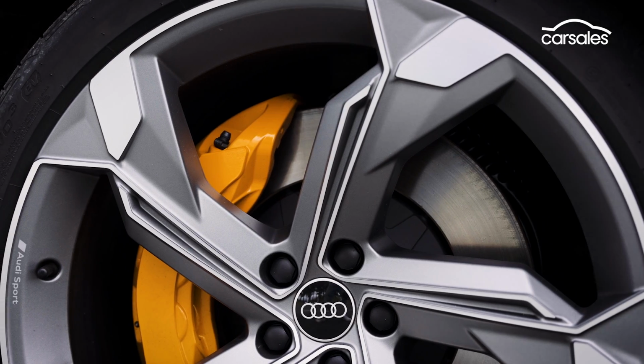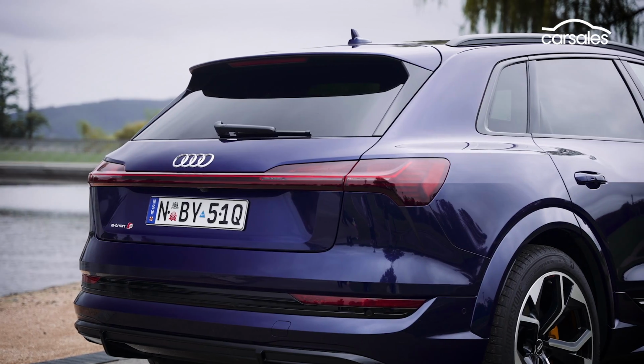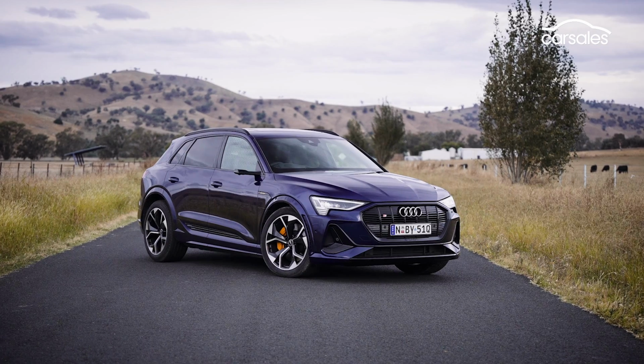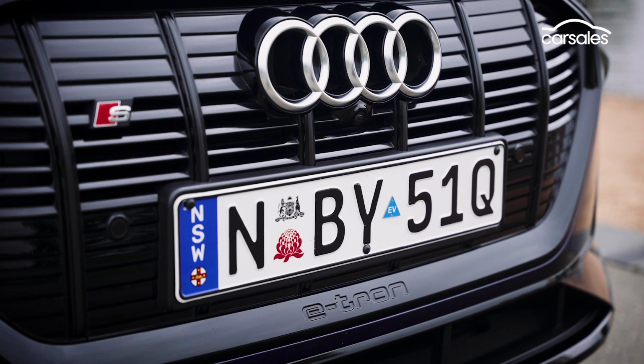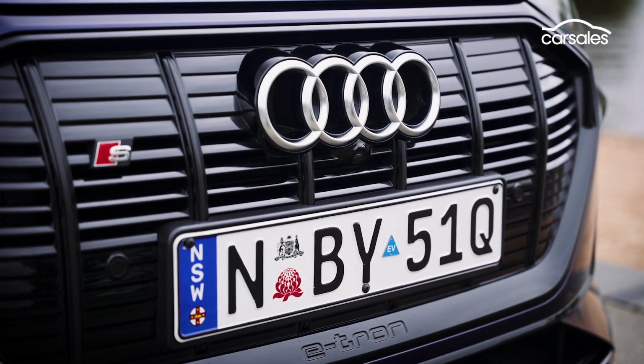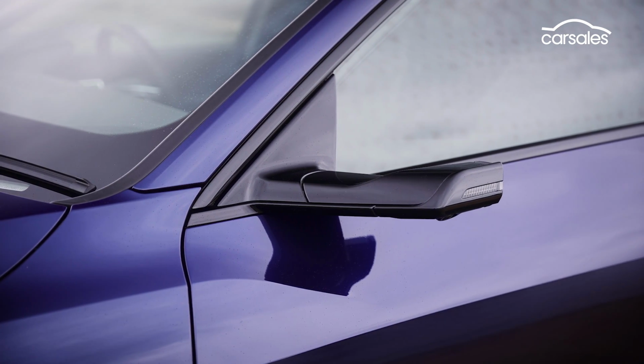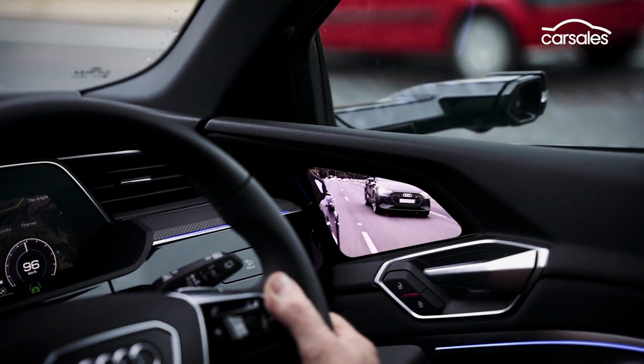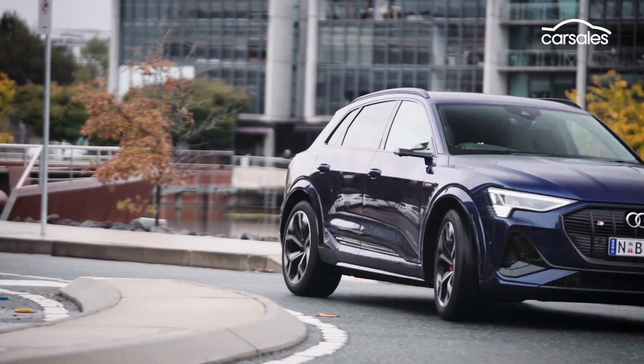Riding on large 21-inch wheels, the e-tron S stands out from its donor with 23mm wider wheel arches, aluminium wing mirrors and S-grille badging. Or if you feel the need, there are optional virtual mirrors fitted to our test car. They save a claimed 6 kilometres in range over a full charge and cost an estimated $3,000.